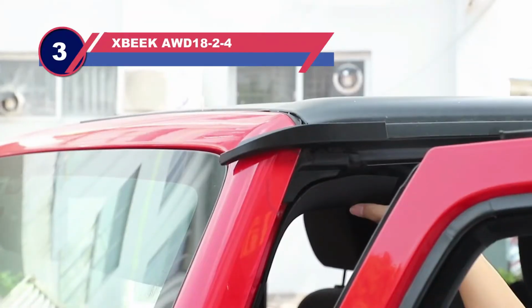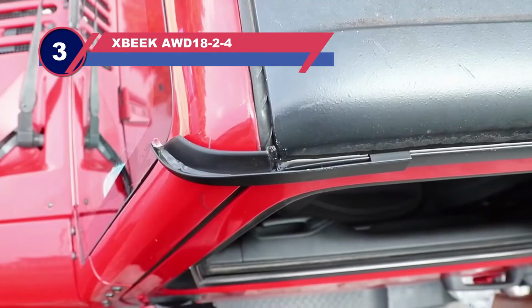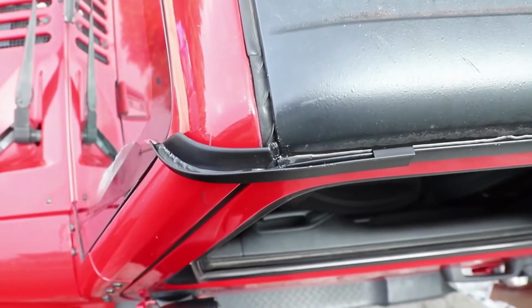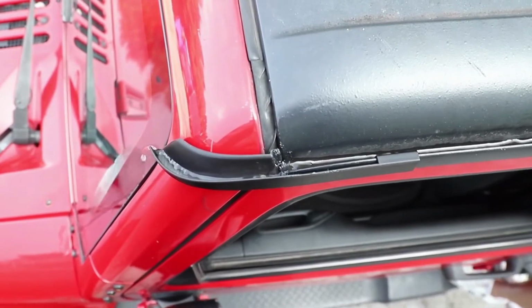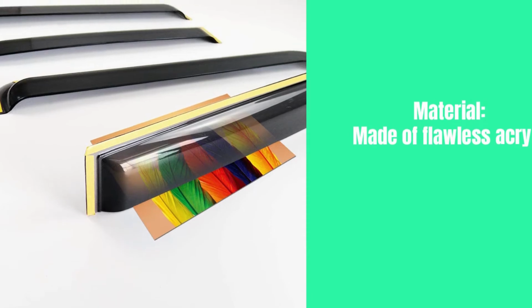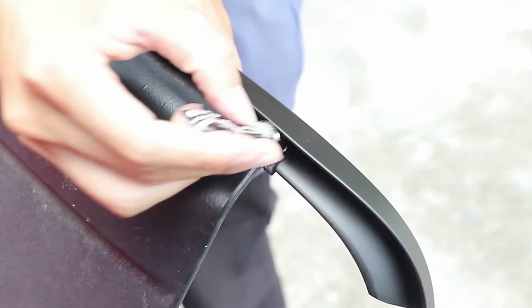Number 3. XBEKAWD 1824 In Channel Window Deflectors. These beak visors are the best in-channel window deflectors you can get for your Jeep Wrangler JL and Gladiator JT, quite good and fits inside the window channel. However, you must be extremely careful when installing them on the driver's side front.